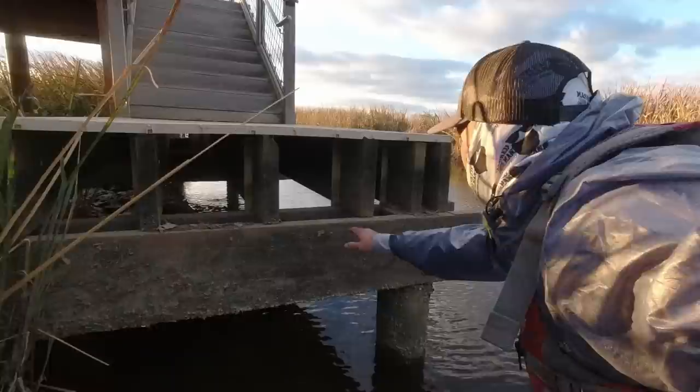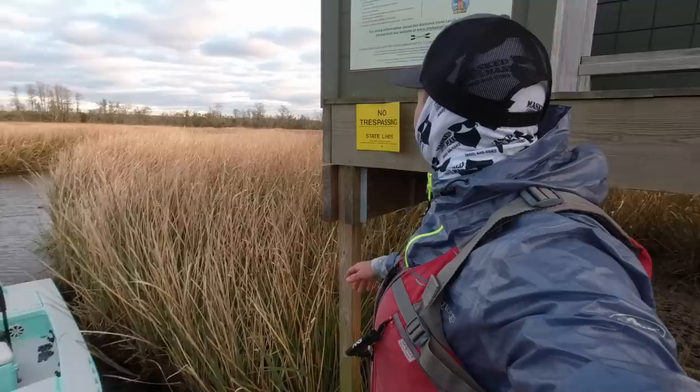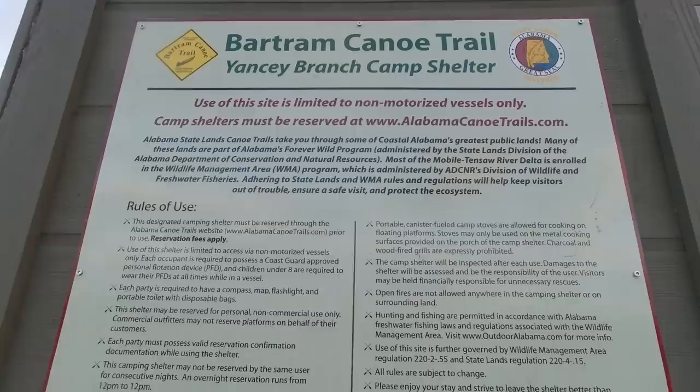Pretty secure, although I am gonna secure it a little better for the night. I don't just want to be banging around to the change of the wind. But check this out. This is part of the Bartram Canoe Trail. This is the Yancey Branch Camp Shelter. Oh wait, use of this site is limited to non-motorized vessels only. Come on.